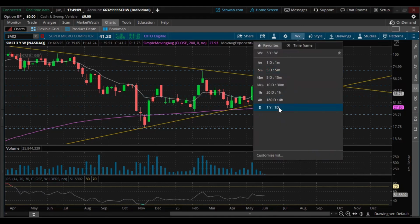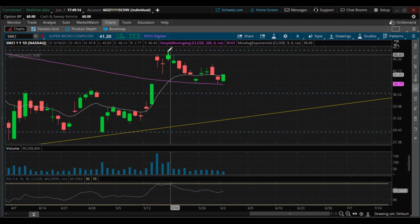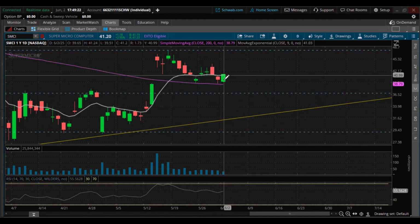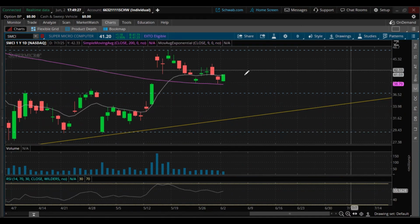If we go into the daily chart, you can see where everything has been trading volatility-wise in here. You can see this nice pullback in here 2 weeks ago, the little pop in here, and then that pullback on Thursday's, Friday's trading session, and obviously the green day coming in today. So we are basically trading barely above that 9-day EMA here on the daily. So we're going to look for that to be a nice hold for us.